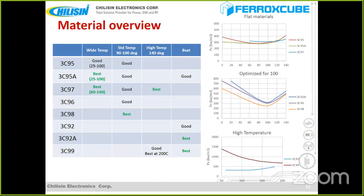That will be for my friend and colleague, Oscar, to comment. So let me introduce Oscar. He is an electronics engineer operating in Madrid. He has been at Ferroxcube for something like 26 years. Yeah, 26 years.